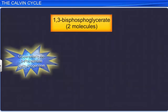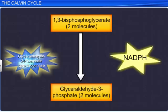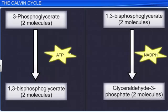Second, the enzyme glyceraldehyde 3-phosphate dehydrogenase reduces 2 molecules of 1,3-bisphosphoglycerate to 2 molecules of glyceraldehyde 3-phosphate. 2 molecules of NADPH are used in this reaction. Thus, to fix 1 molecule of carbon dioxide to 2 molecules of glyceraldehyde 3-phosphate, 2 ATP and 2 NADPH are utilized.